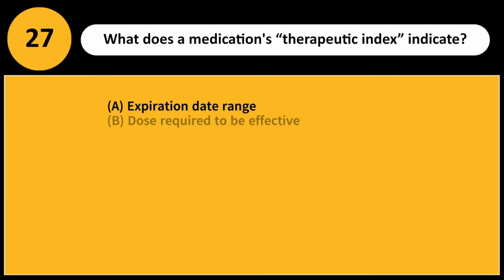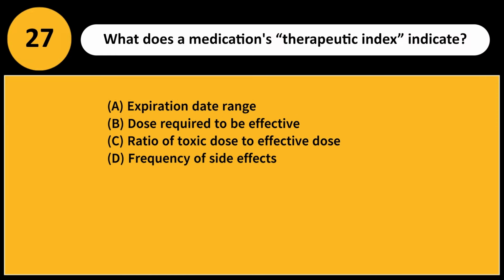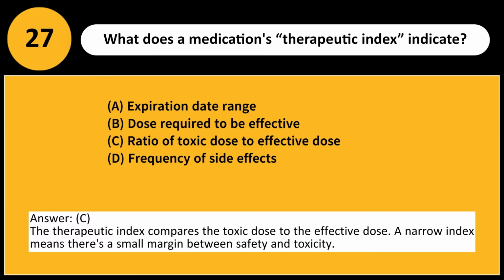What does a medication's therapeutic index indicate? A. Expiration date range. B. Dose required to be effective. C. Ratio of toxic dose to effective dose. D. Frequency of side effects. Answer, C. The therapeutic index compares the toxic dose to the effective dose. A narrow index means there's a small margin between safety and toxicity.